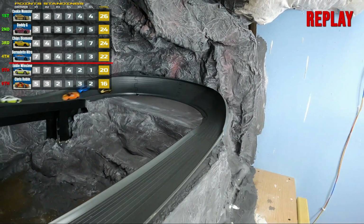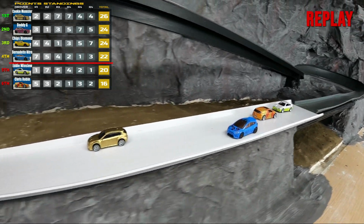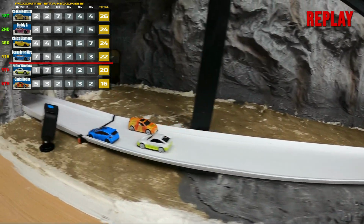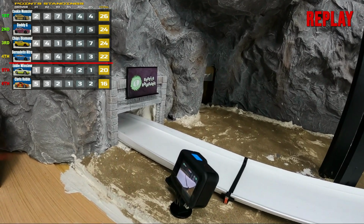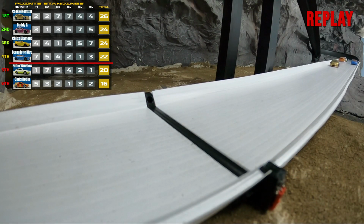And Chips does it, moves up into the money. Unfortunately, that means Eddie gets knocked back into 5th and is eliminated with Chris. Solid performances from all drivers, no DNFs. With 6 cars on the track, let's just say that's pretty rare. Congratulations to the top 4, advancing on to round 2.